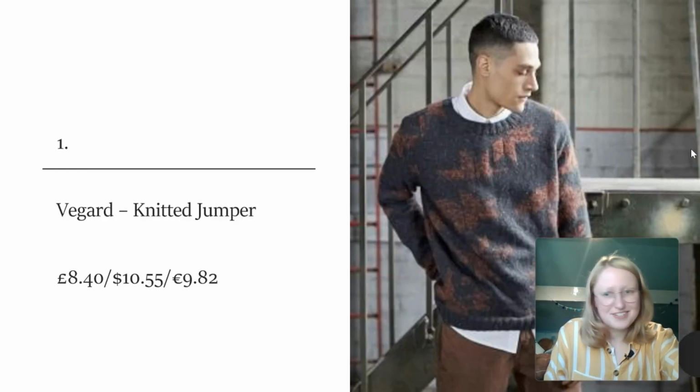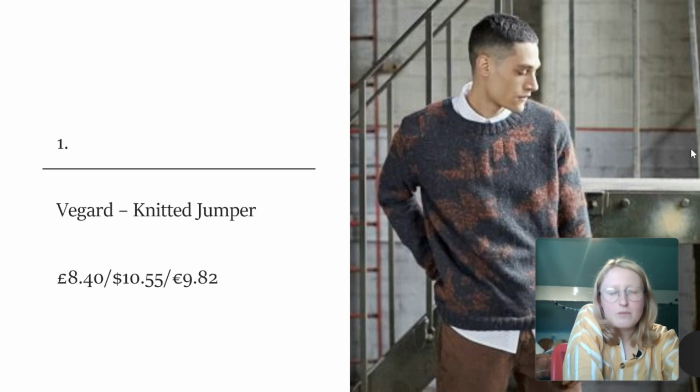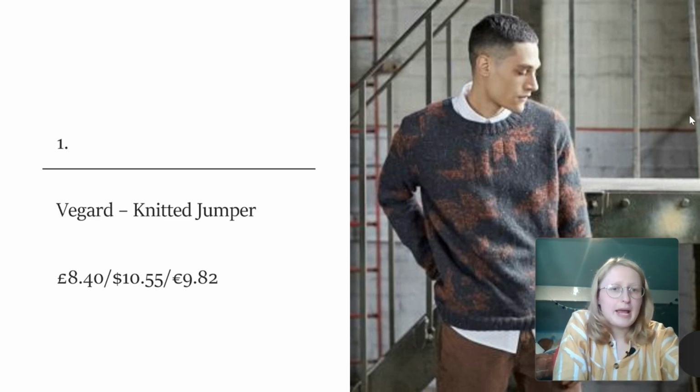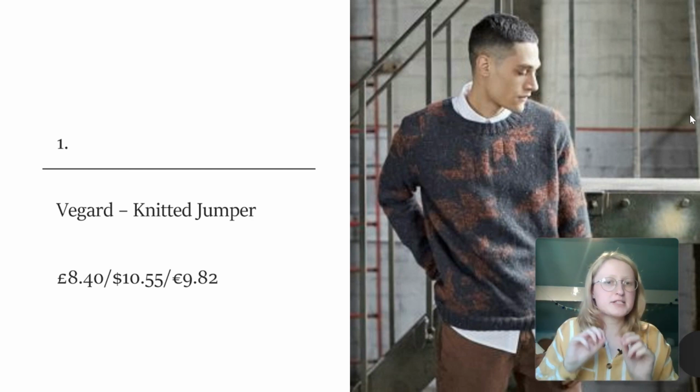Number 1. Does this surprise you that this is my number 1? So this is Vegard. It's a knitted jumper. It was for Rowan, I believe. A man's, but could be unisex, I suppose. Yeah, I think the men's could be unisex. I just don't think the smallest size is like my size. But what's clever about this?